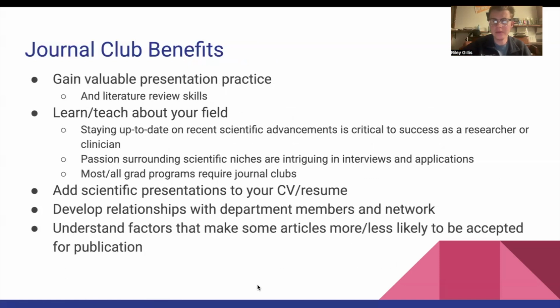Here are the benefits of Journal Club. You will gain valuable presentation experience. This is something that not a lot of undergraduates get to have, and I think it kind of shocks them when they get to graduate level journal clubs, presenting at national conferences, interviewing, and even presenting their thesis.